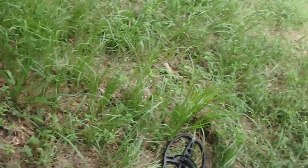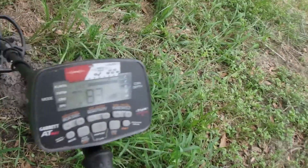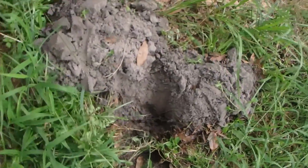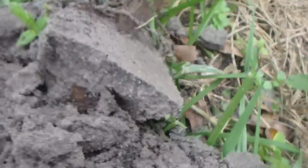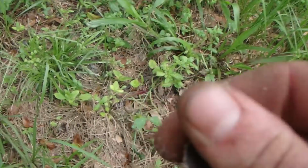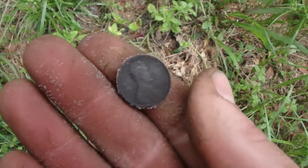Okay, we had a very, very deep signal, and I want to show you it now because it's giving me a double beep. It's probably a coin. Oh, I see it. See it right there. Oh, that might be a penny. Yeah, it's a wheat penny. I should have showed you that signal when I dug it.